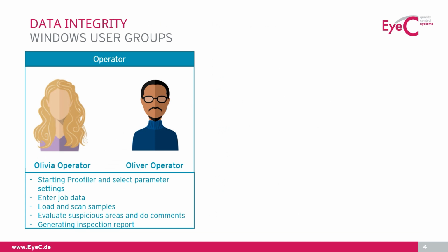The operator is allowed to select parameter settings. We have different predefined settings. They are allowed to enter the job data. They load and scan the samples and the PDF. They are evaluating suspicious areas and finishing with the report, and can also type in comments in the Proofiler that are shown in the report, and finish the inspection with the report and the electronic signature. These are the only rights that the operator has.